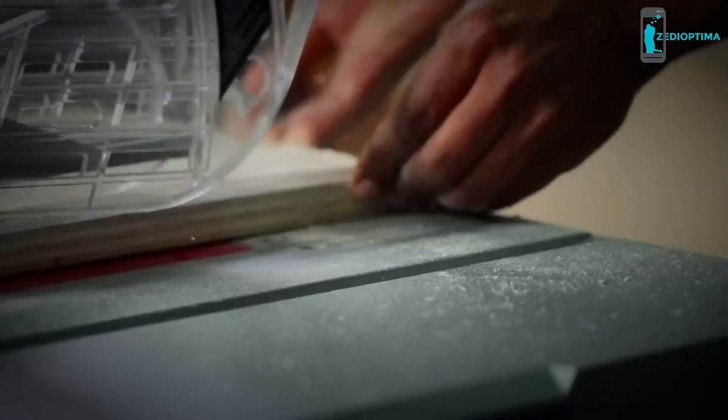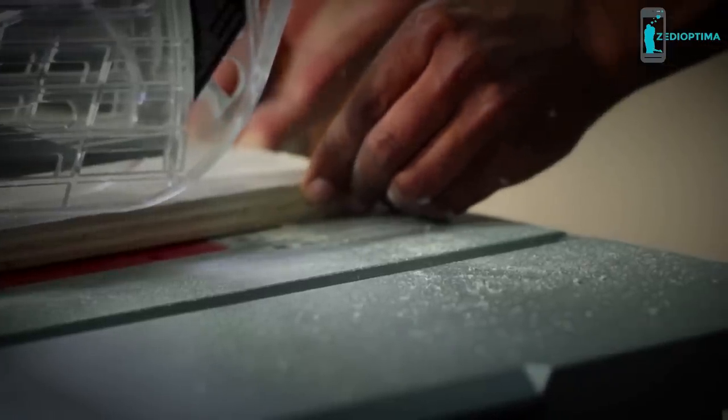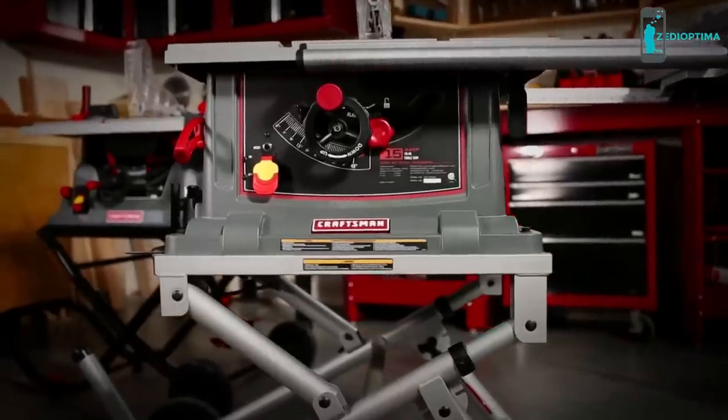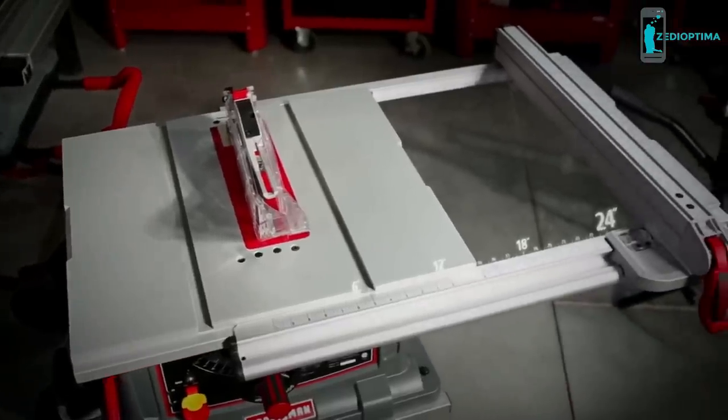You asked for a better, more precise table saw. Craftsman heard the call and answered. Introducing the new line of Craftsman portable table saws.